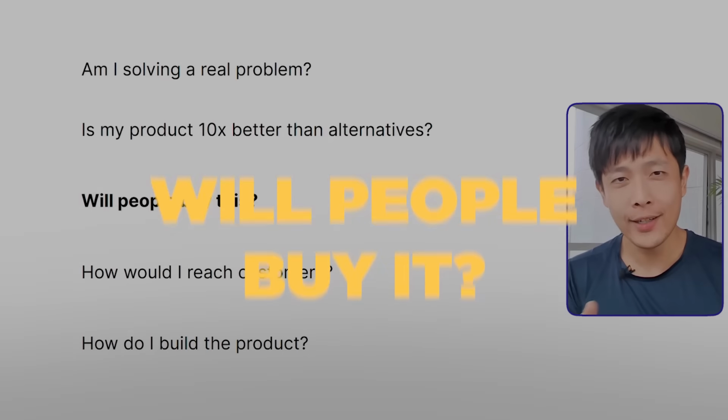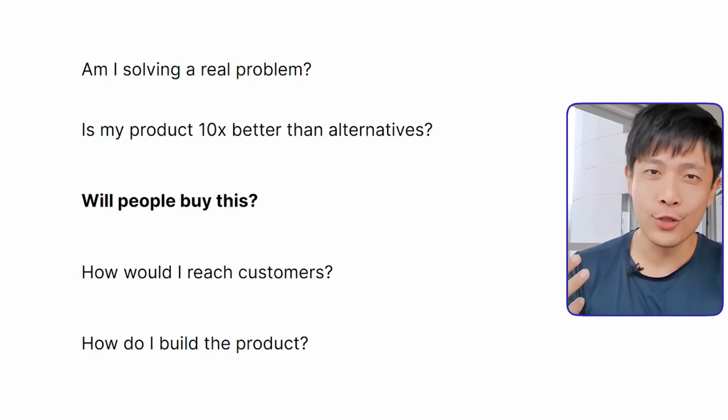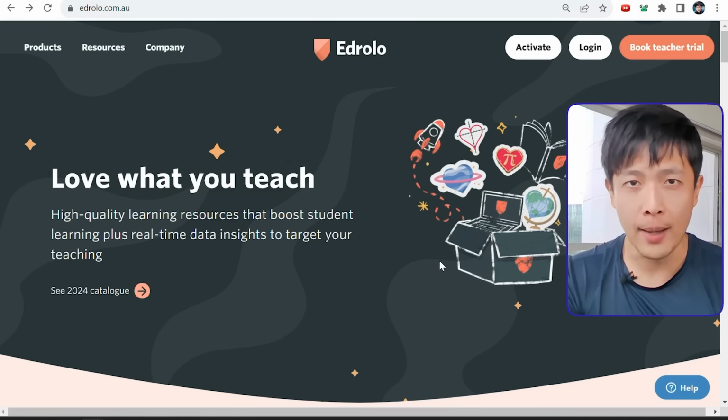The next thing to test and de-risk before you build the product is, will people buy it? At ContactOut, we couldn't actually get people to buy the product before we built it, but we did manage to cold email a lot of recruiters and have them sign up to a wait list. And then we spent 4 weeks building a prototype and we were able to sell that. More on that story later. Here are some more examples.